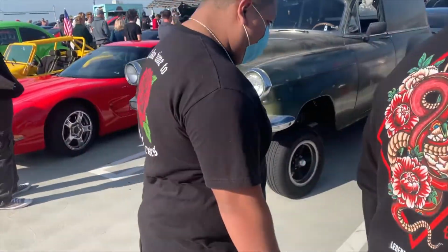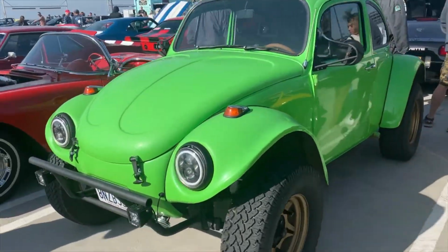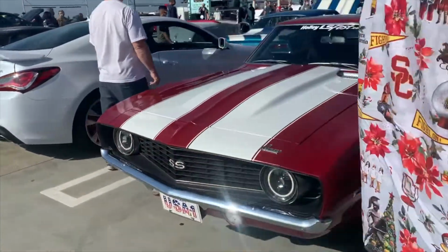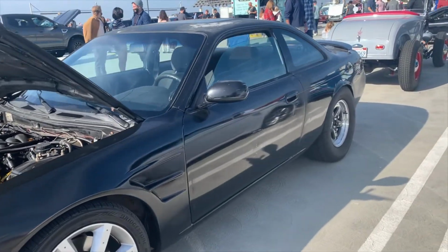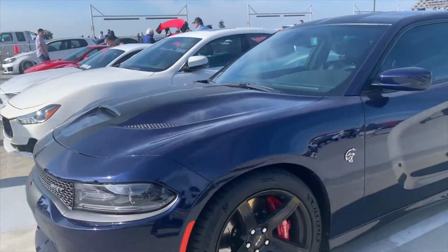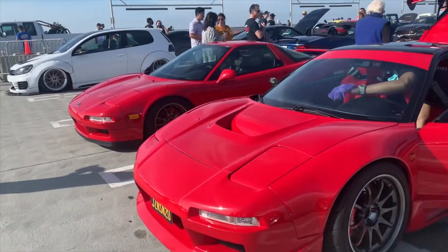And then a Volkswagen, another Volkswagen there. Another classic Corvette. 69 Camaro. Hyundai. And then a Sylvia down here with some serious rubber on the back. Mickey Thompson drag radials on there. Hellcat Charger. Maserati Quattroporte. Slam Mustang there, obviously on air ride. NSX, nice hood on that one.